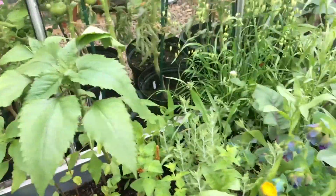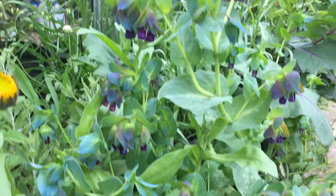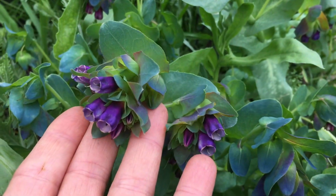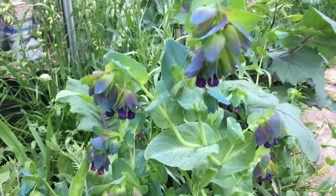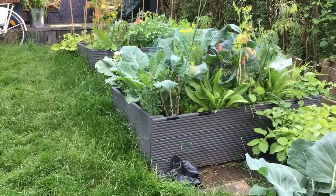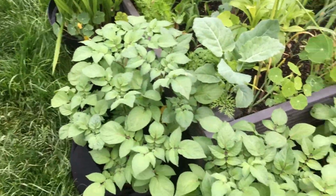Okay, some flowers, and look at the amazing Serenity Major. Look at this beauty. This is the winner this season for me. Absolutely glorious. These are the raised beds. I have 3, as you can tell over there, and some other vegetables in containers.